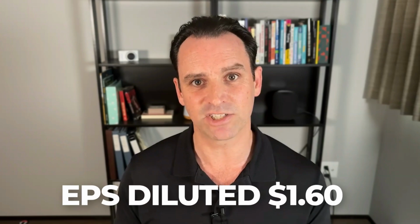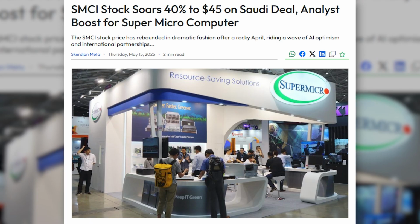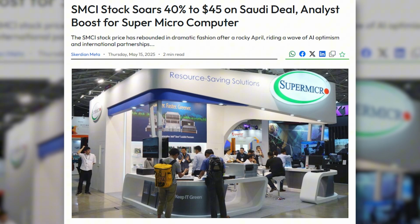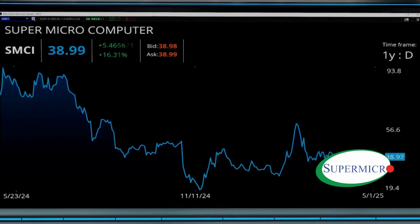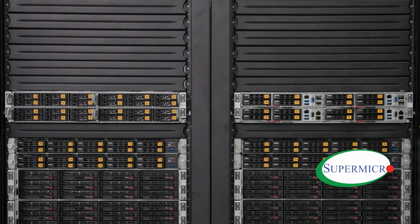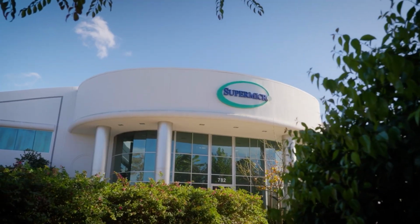Now, if that were to hold up for the entire year at the top of that range, the company would post an EPS of $1.60. And based on a share price of $45, which was around last Thursday's closing price, that would mean it's trading around 28 times its future earnings. However, this projection does assume that spending on servers, data centers, and tech infrastructure remains strong, which is not guaranteed given the current macroeconomic conditions.